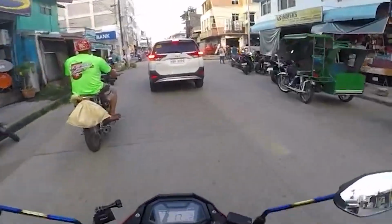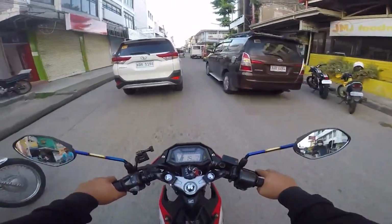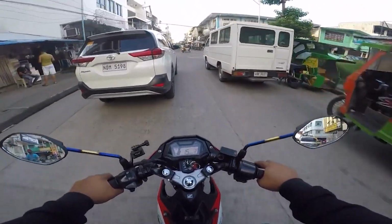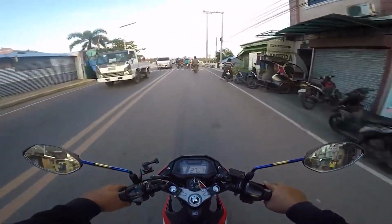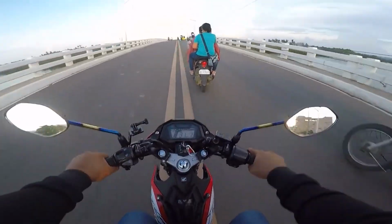But consistently riding the clutch in these moments puts the plates under strain, especially when done over short intervals repeatedly. It's a bit like tapping your brakes every few seconds. You may not feel it immediately, but over time, it adds up. The symptoms of this issue aren't always obvious at first.